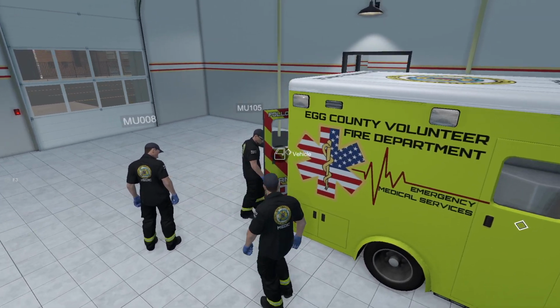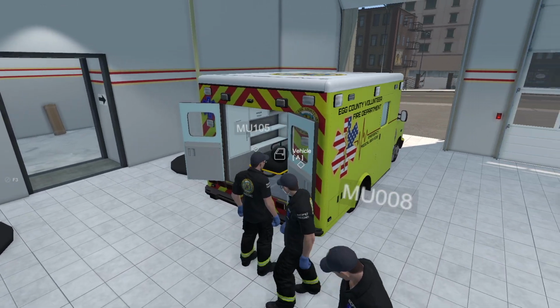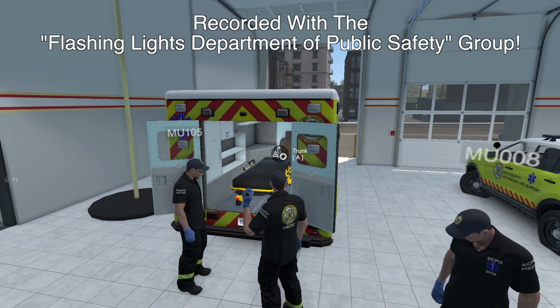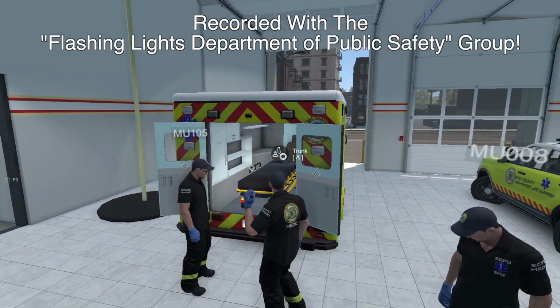So Garrett, this is the BLS ambulance. The main difference between the BLS and the ALS ambulance, obviously, number one is the size. This is a lot smaller. The BLS ambulance is used by our EMT-Bs and our EMT-As. The only real difference between the EMT-B and the EMT-A is a few medications and a couple procedures.